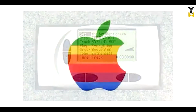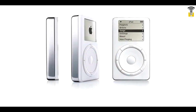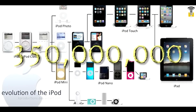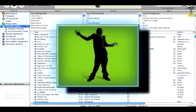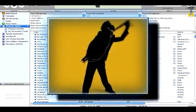Then in October of 2001, Apple Computer unveiled their game-changing iPod with a 5 gigabyte hard drive and 2-inch monochrome screen display. The iPod became the fastest selling portable music device of all time, selling 350 million units, which is approximately 3 times faster than it took the Sony Walkman to sell the same amount. The iPod revolutionized the way we listen to music by metaphorically and literally killing off the CD, but the latest innovation was just around the corner.